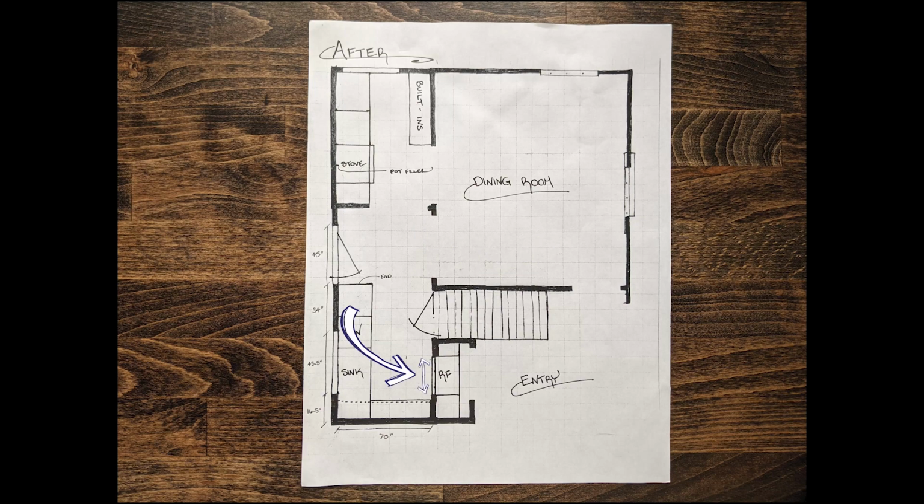The refrigerator opening was widened to allow for a 36-inch fridge. Also in the new plan, there's room for a dishwasher, and we can't wait to use the new pot filler over the stove.